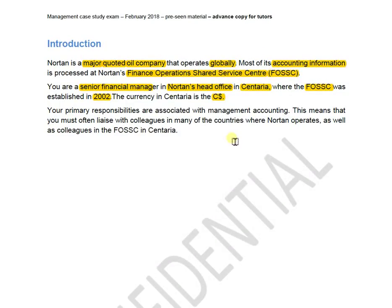related transactions. Your primary responsibilities are associated with management accounting. So management accounting is definitely the main trigger, which is of course P2, subject P2, advanced management accounting. This means that you must often liaise with colleagues in many of the countries where Nortan operates, as well as colleagues in the FOSSC in Centaria. Right. So as I mentioned earlier, guys, you should not only focus on number-based areas, because you're expected to liaise with people from different functions. So you need to have a knowledge on how to tackle each and every obstacle that comes your way, and help out others whenever it's needed.